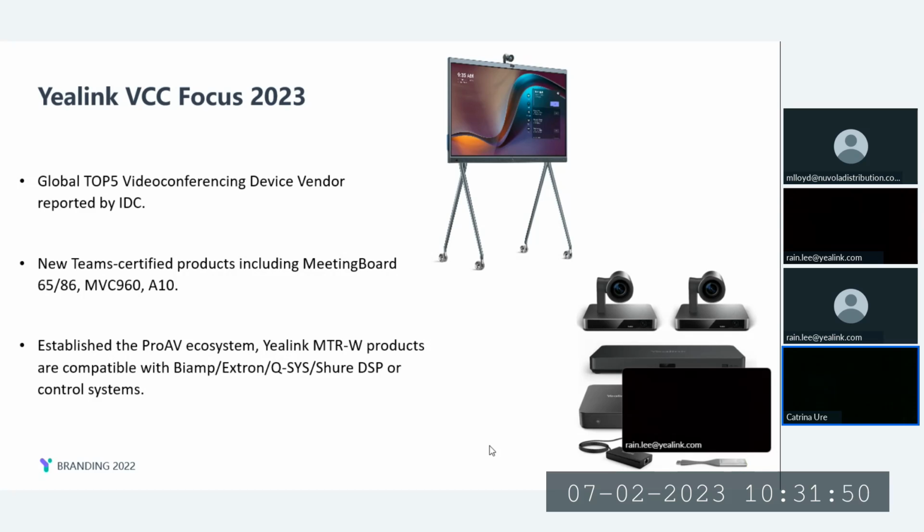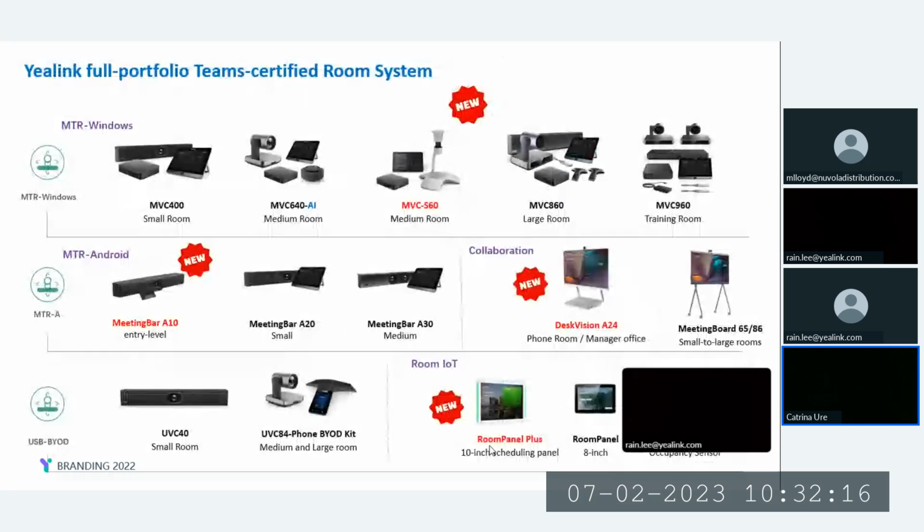Also, the focus for Yealink this year is establishing the Pro AV ecosystem. There are lots of solutions and applications out there where customers expect to come in and bring their own compatible meeting room software. So what Yealink are working on is the ecosystem around how all of these solutions can be brought together and made available on one meeting room solution.